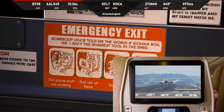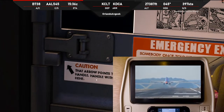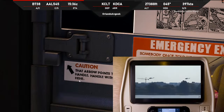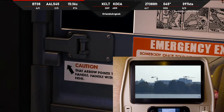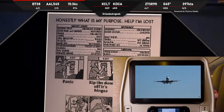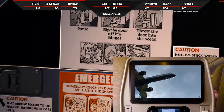Hurl yourself off plane. That arrow points to the handle. Handle with care. Comedy gold. Ooh, look at those helicopters. Obviously military. Honestly, what is my purpose? Help, I'm lost. Panic, rip the door off its hinges, throw the door into the ocean.